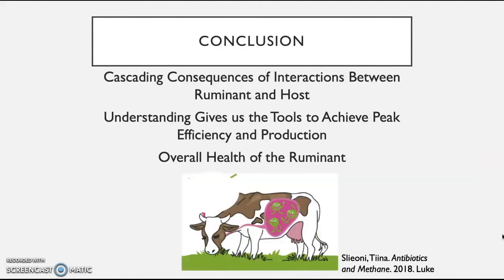In conclusion, understanding the process of colonization and how it correlates to rumen development and the overall health of the ruminant is imperative. The interactions between microbes and the host are intricate and dynamic and can have cascading consequences, positive or negative, on the success of the host. Through understanding the mechanisms and processes of colonization, producers can manipulate the microbiome in order to achieve peak efficiency and production while maintaining the health of the animal.